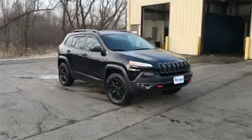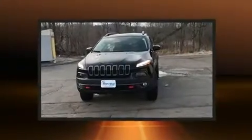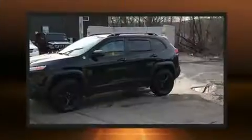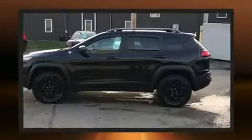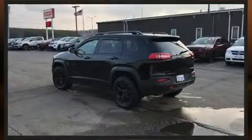Here's a great deal on a 2017 Jeep Cherokee. With less than 30,000 miles on the odometer, this four-door sport utility vehicle prioritizes comfort, safety, and convenience. Top features include a split folding rear seat, front and rear reading lights, a trip computer, and power windows.